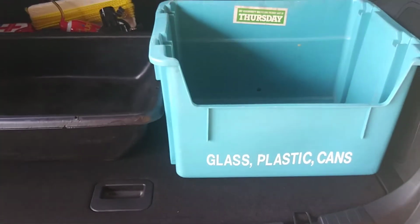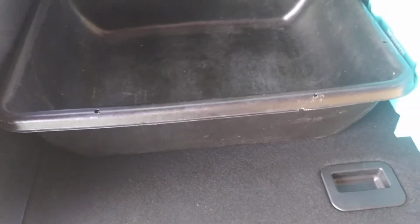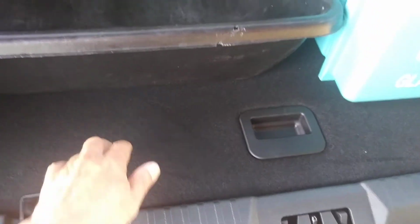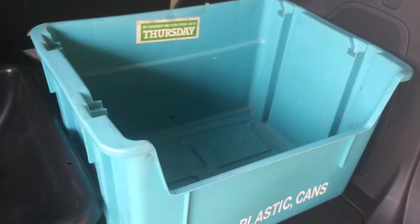And then I've got two bins here for groceries, because I do not like putting my groceries, the bags, on this here and then have a jar bust and spill all over this carpeting. So I put it in here and that organizes it.